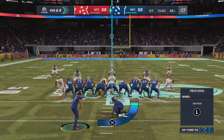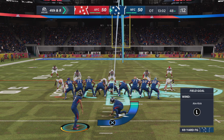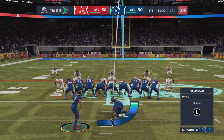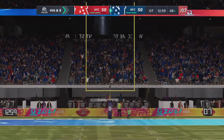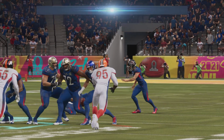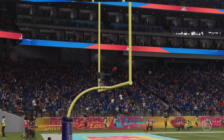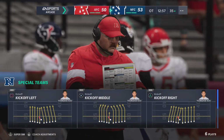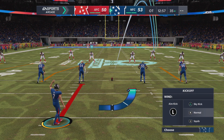So here we go. Maybe the biggest kick of the game forthcoming. This to at least get them a lead here in overtime. And this is good. It was running out of gas there at the end, but he winds up getting just enough on it. And the NFC out to an early 3-0 lead. And this stadium is abuzz after that one, understandably so. I cannot believe he hit that thing.